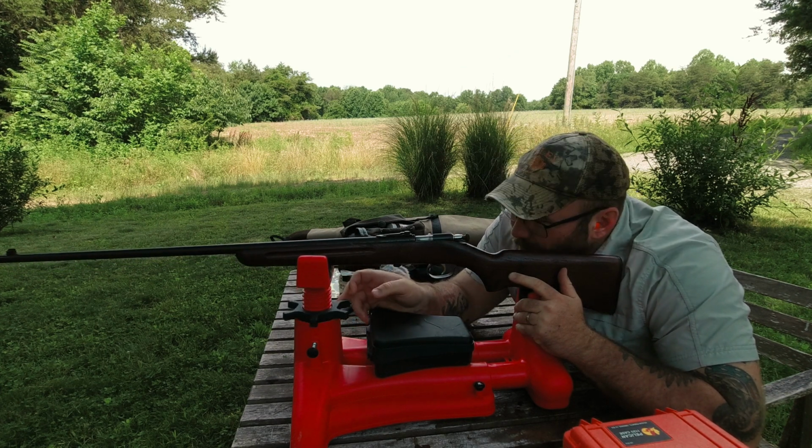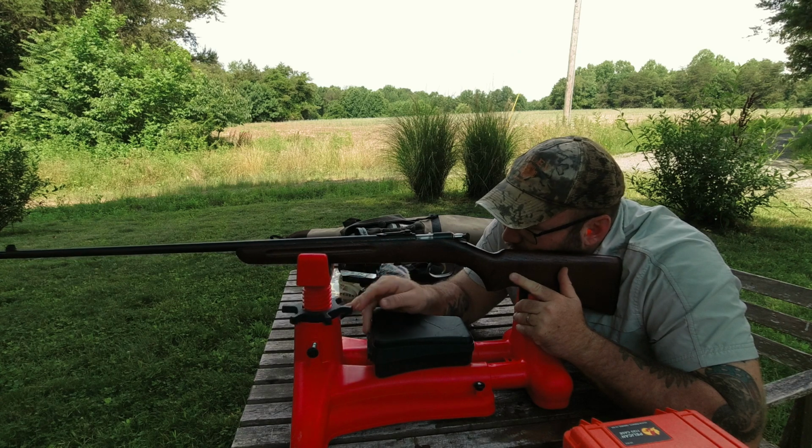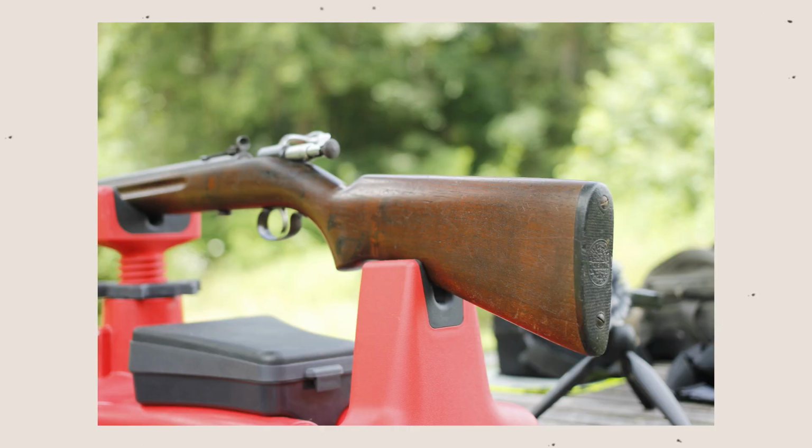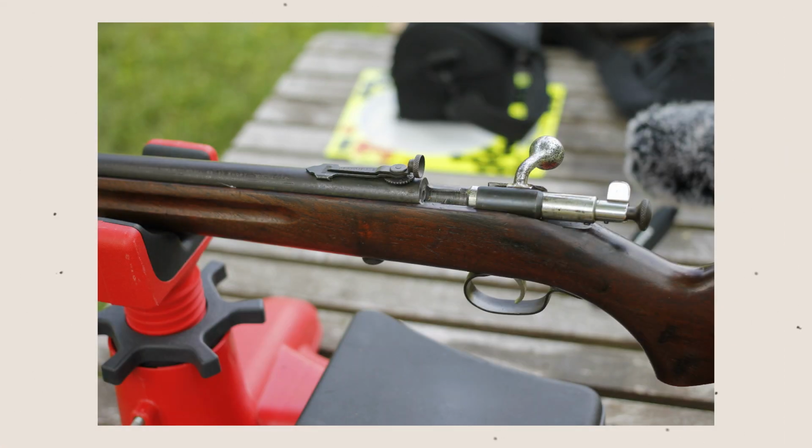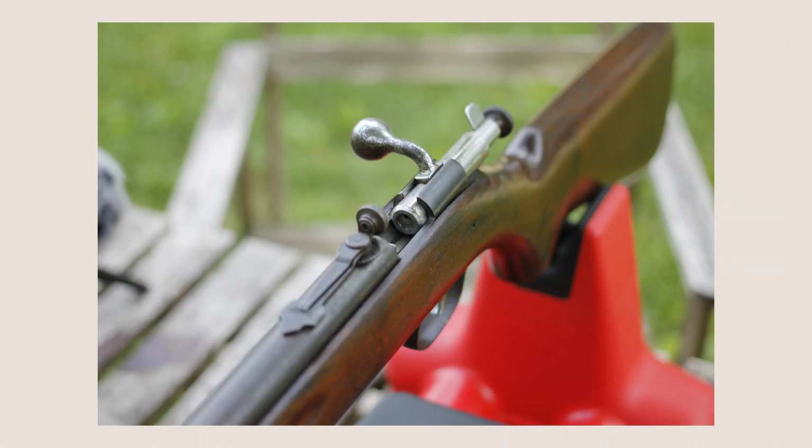What's going on, guys? What I'm shooting in this video is an old single shot 22. This is a Winchester 68. I got this gun a couple years ago and I've never shot it. It's just been sitting. I kept it clean. I think this is from about the 40s or the 50s.